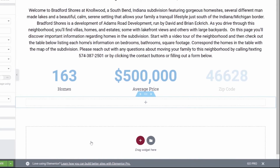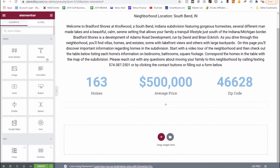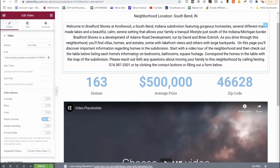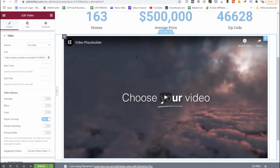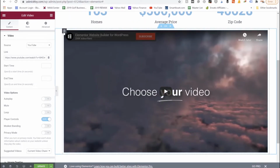So I'm going to click another 1x1 section here. I'm going to go back to the Elements tab, and this time I'm going to drop a video in. So now we've got a full width screen video. So if this video is too big for you, if you don't like how it feels, how big it is, it takes up too much of the screen space, we can actually shrink it down by creating additional columns.